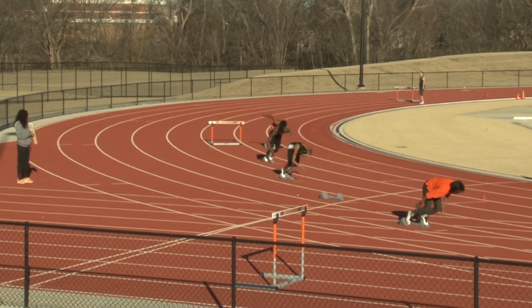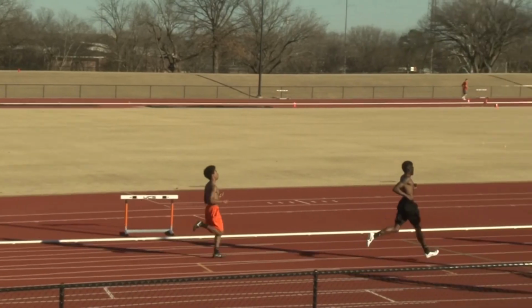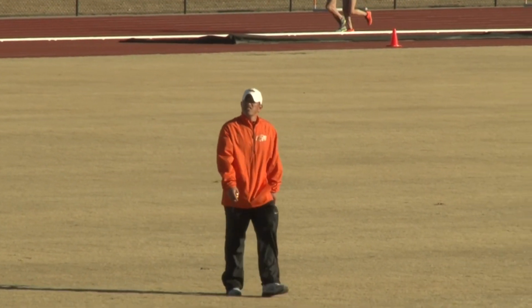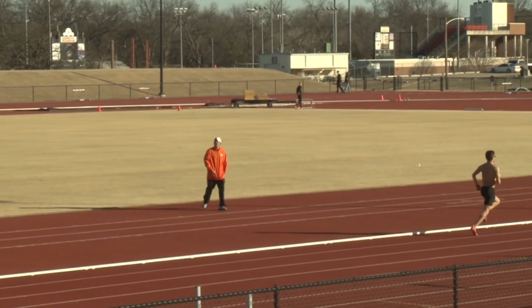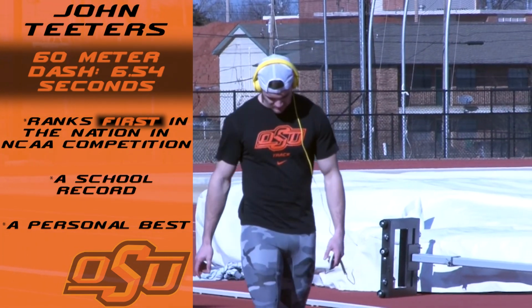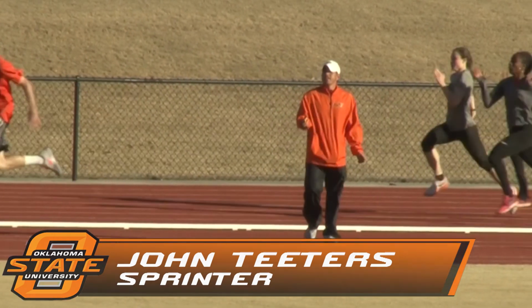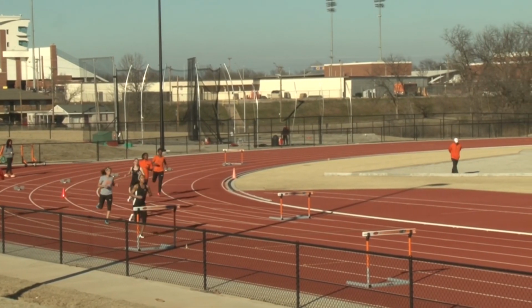Since arriving from Auburn last season, Flacker has revolutionized the once disregarded sprints program into one of the best in the Big 12. Flacker helped the Cowboys win the Big 12 Indoor Track and Field Championship last season and has guided Teeters into becoming one of the best sprinters in the country. Teeters broke the school record in the 60-meter dash, posting a time of 6.54 seconds, a feat he attributes to his coach. I attribute almost all my success to Diego. He's helped me grow immensely more than anything. As Flacker continues to build a relationship with the Cowboy family, the future of the OSU Sprints team looks to be as strong as ever.